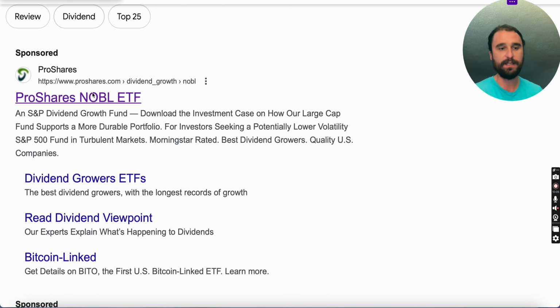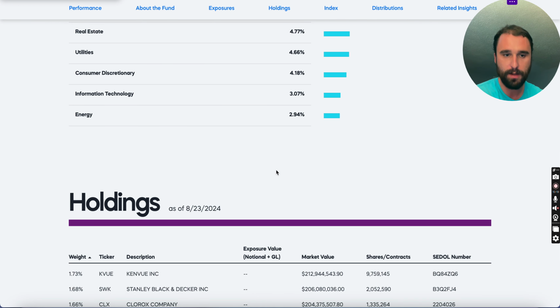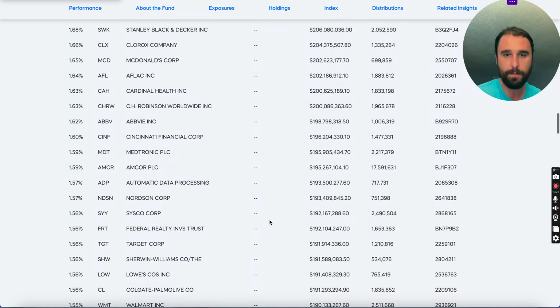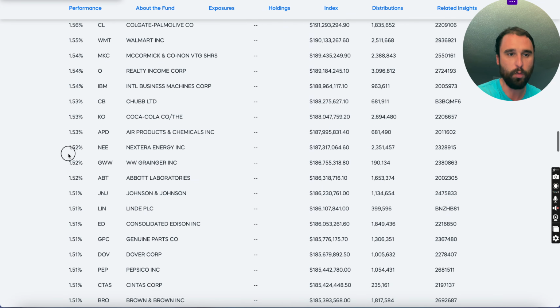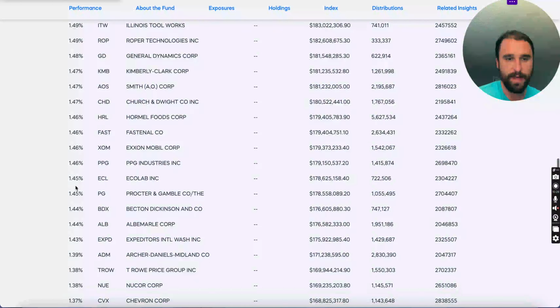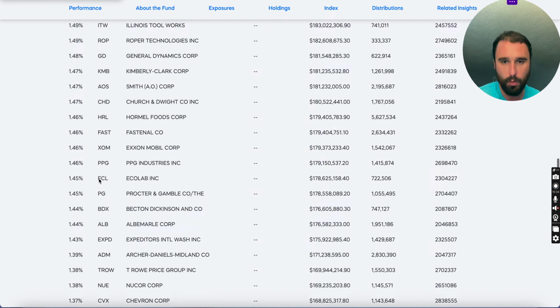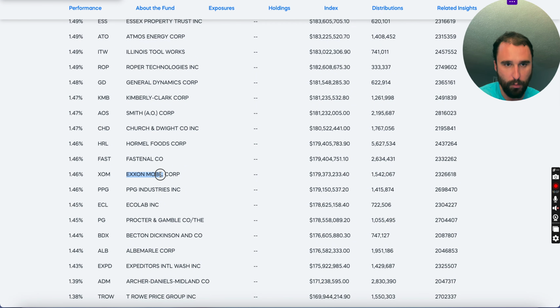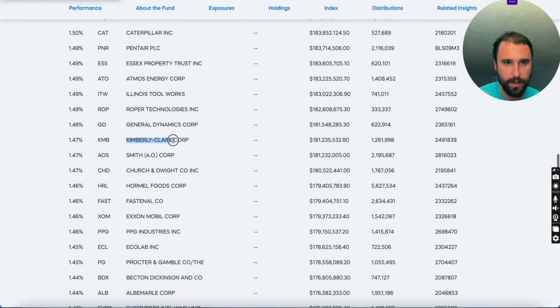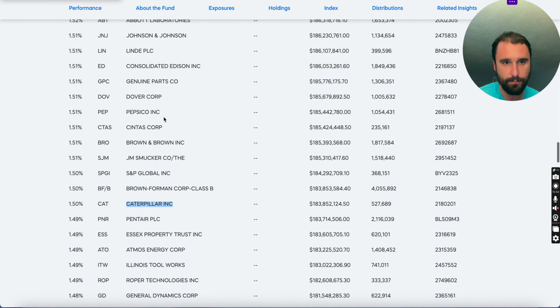And in this case, going down here, it looks like 66 holdings in total. So I think less than SCHD. But if we look at all the holdings here, taking a look at the specific weighting, as you can see, 1.52%. A well-diversified portfolio. We basically have, I think, pretty much all of the companies in the Dividend Aristocrats Index. So we have ExxonMobil, we have Kimberly-Clark, we have Caterpillar. We have Brown & Brown, the law firm. I actually did not know they were a Dividend Aristocrat.